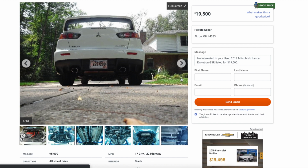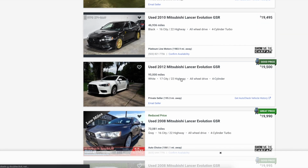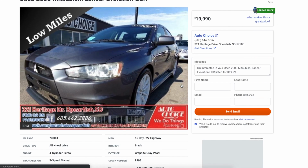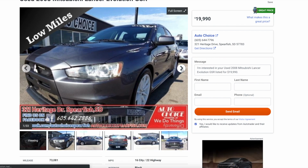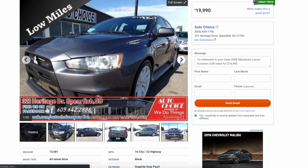You know, it's a 2012. I would definitely want the price down some. Being a private seller, you may be able to get them down some. 2008. 2008 for 20 grand? No, I don't care how many miles it has.